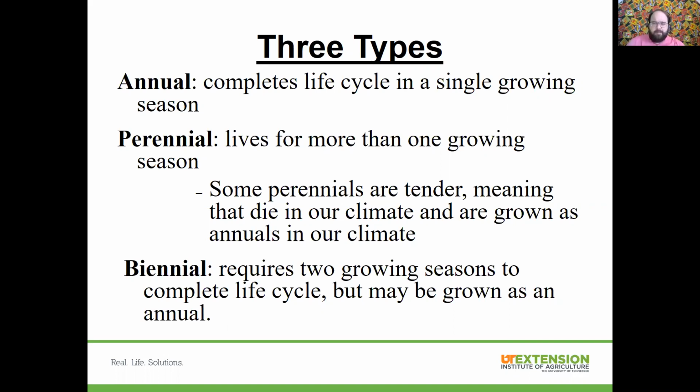Biennials, in the same way, there are some biennials that either wouldn't overwinter, or maybe we're not worried about the second portion of their life cycle where they'd go to seed. Maybe we're only worried about harvesting their growth that first cycle. And so sometimes we treat biennials as annuals as well. But do be aware that we do have those three types of life cycles, and it does, in some ways change our management of the plant depending which category it would fit into.